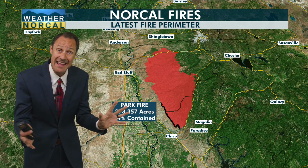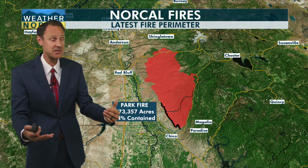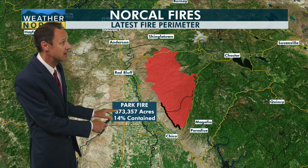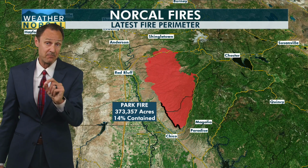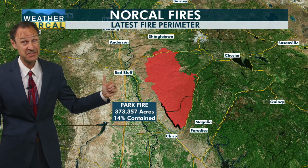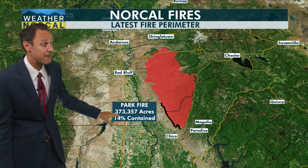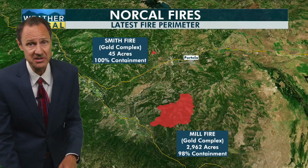All right, let's get into the latest on the fires as I'm recording this. You can see here 373,357 acres. That is reported as of last night. No new updates have come in early this morning, still at about 14% containment. You can see that containment line, by the way, on the southwest side of the fire.